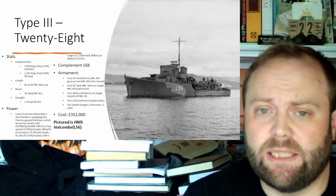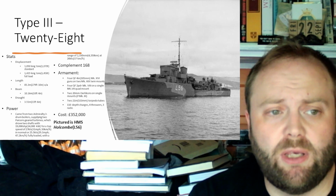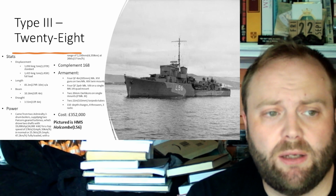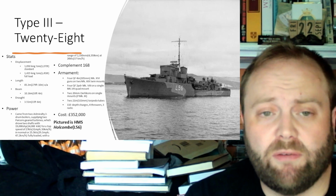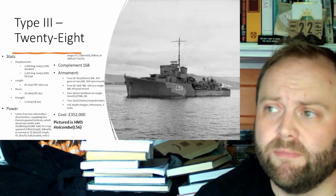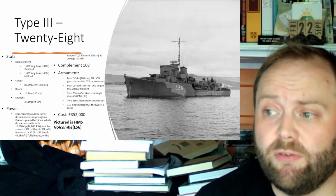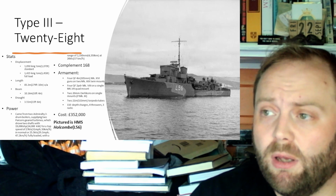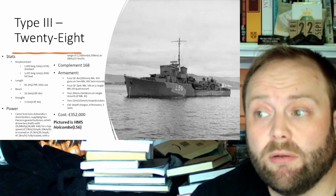Again, it's the same power plant. It's the two Admiralty three-drum boilers supplying two Parsons geared turbines, which drove two shafts with 19,000 shaft horsepower for a top speed of 27 knots or 25.5 knots if fully loaded. The Type 3s displaced 20 tons, I think. No, exactly the same as the Type 2s. But they displaced a further 8 tons fully loaded.